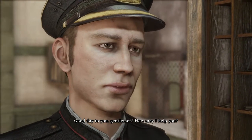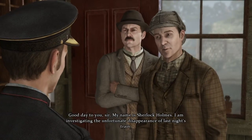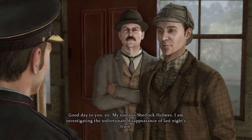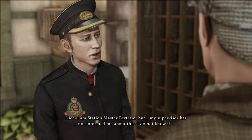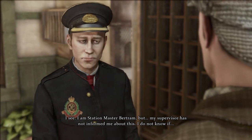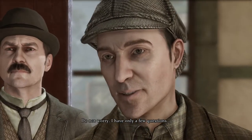Good day to you, gentlemen. How may I help you? Good day to you, sir. My name is Sherlock Holmes. I am investigating the unfortunate disappearance of last night's train. I see. I'm Station Master Bertram, but my supervisor has not informed me about this. I do not know if... Do not worry. I have only a few questions.